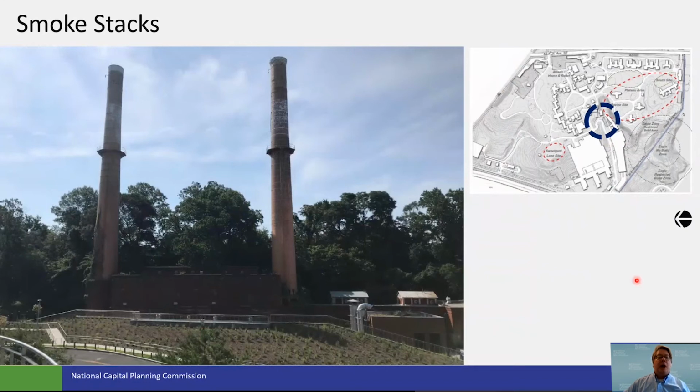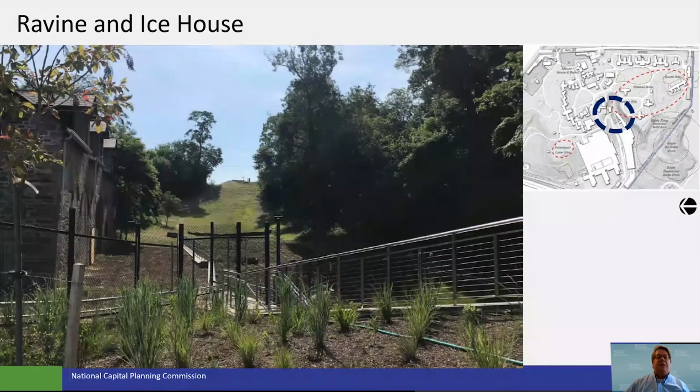Immediately to the east of the power plant buildings are the two historic smokestacks that will be retained under the amendment. Adjacent to the historic power plant buildings and the smokestacks is the Ravine area, shown in this image, with the historic ice house on the left of the image. And I will mention that the slope of the ravine has severe stabilization issues, especially behind the power plant, that GSA will attempt to resolve with the new construction. You can also start seeing in this image the changes in the topography. At the top of this, where my cursor is, the plateau area, which will be the focus of a lot of our discussion today.